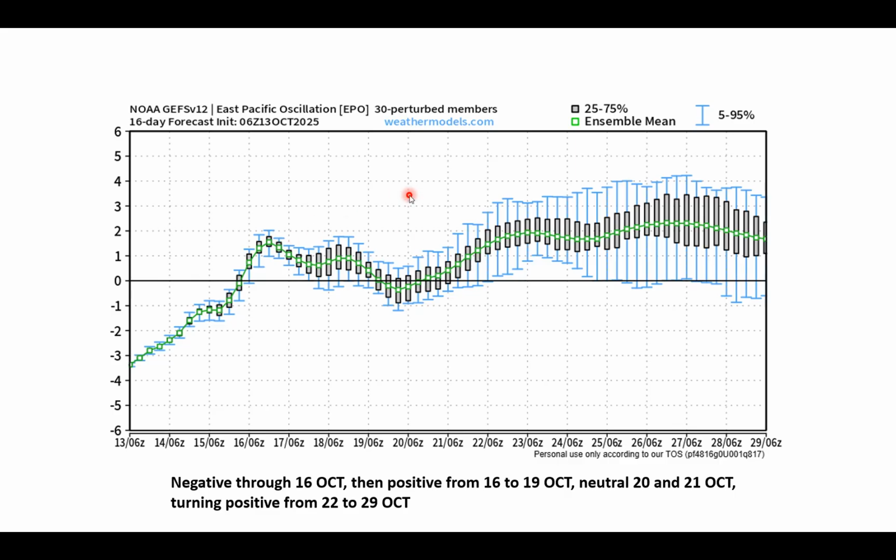And then the NOAA GEFS V12 EPO 30-member forecast out through 29 October, showing a strongly negative EPO through 16 October on this model. Then we go positive with the EPO 16 and 19 October, neutral conditions briefly 20 and 21 October, then turn positive again from 22 to 29 October.